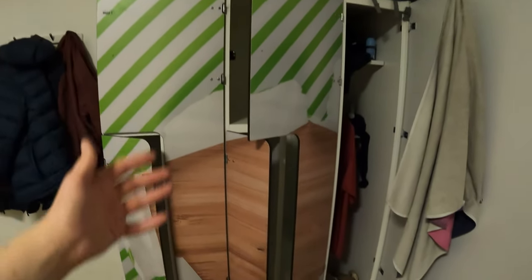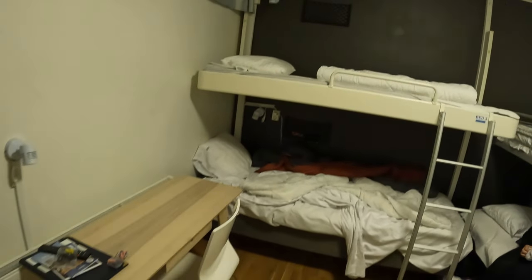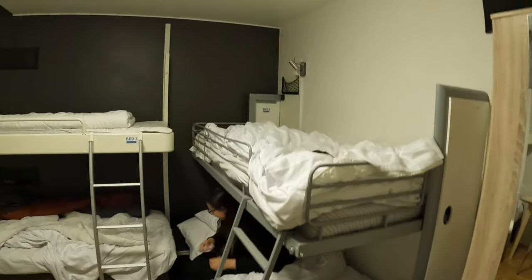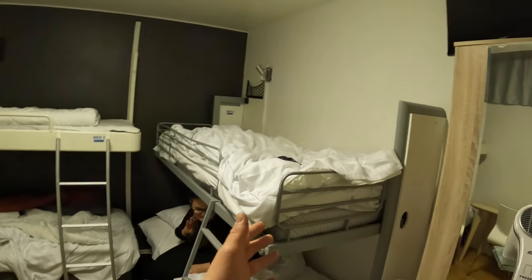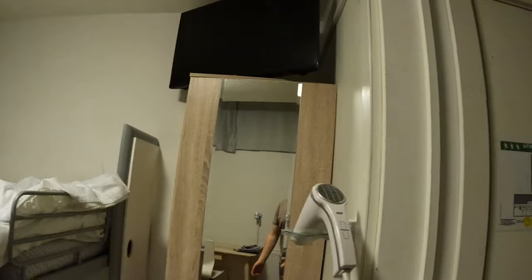So this is what a £20 dorm gets you in Sweden here. You get your own locker, nice bin, and a very, very primitive situation. There's Paige in her bottom bunk. And you've got to make your own bed. There's a TV up there, I didn't notice that. I'm not sure that's going to come in any use.